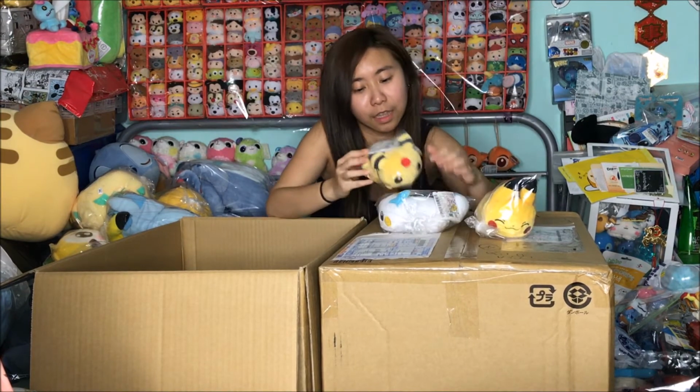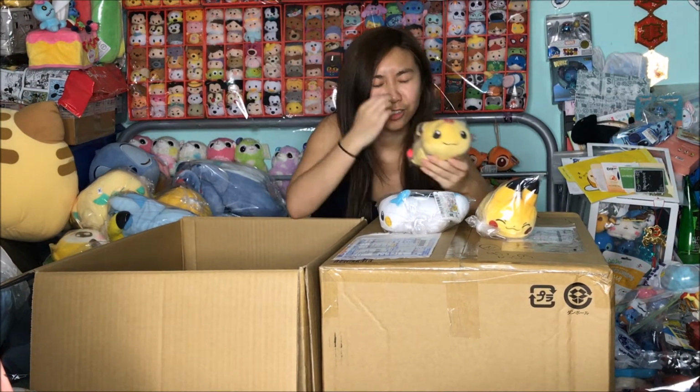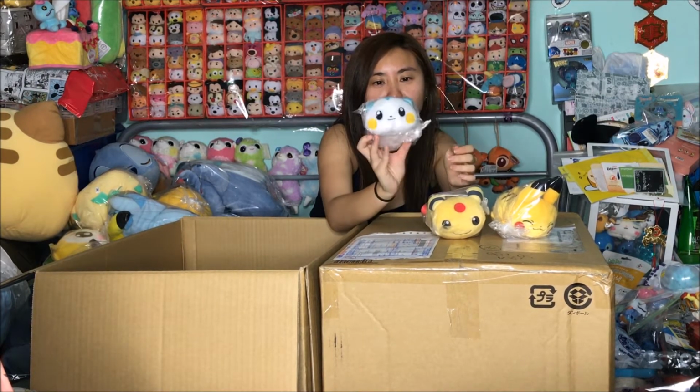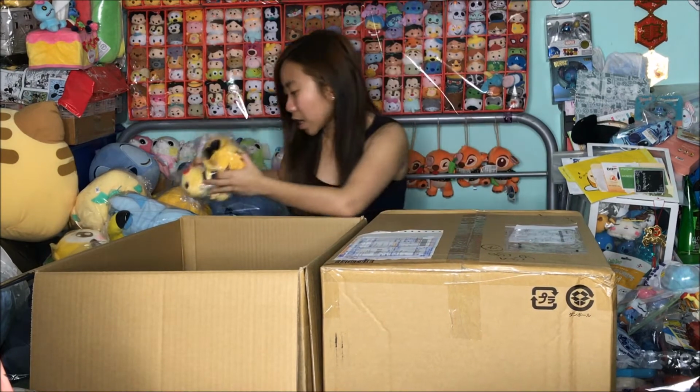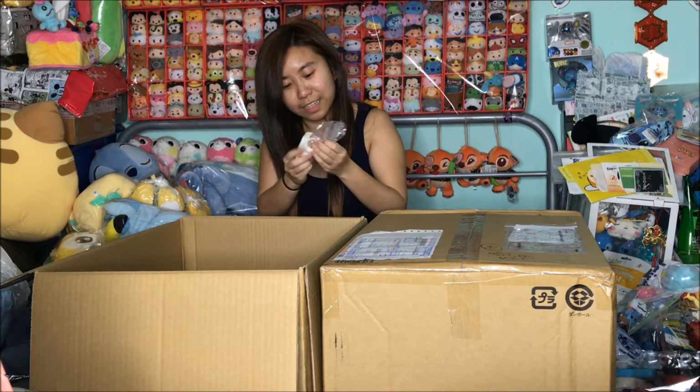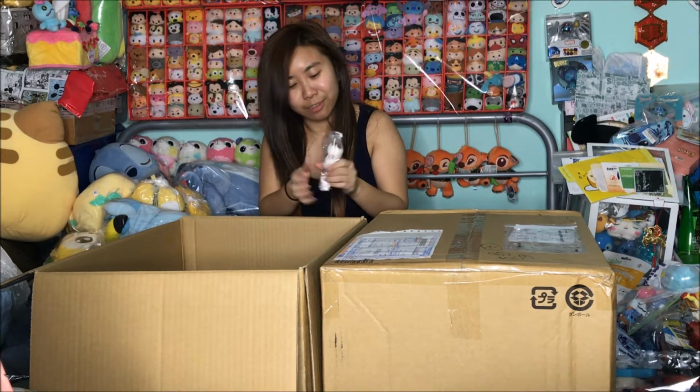Cute. And then here's the kind of sheep. Can't remember the name. Really suck at the names. Here you go. And then here's another one. And then, oh, what is this? Oh my god, that's a tiny hamster.